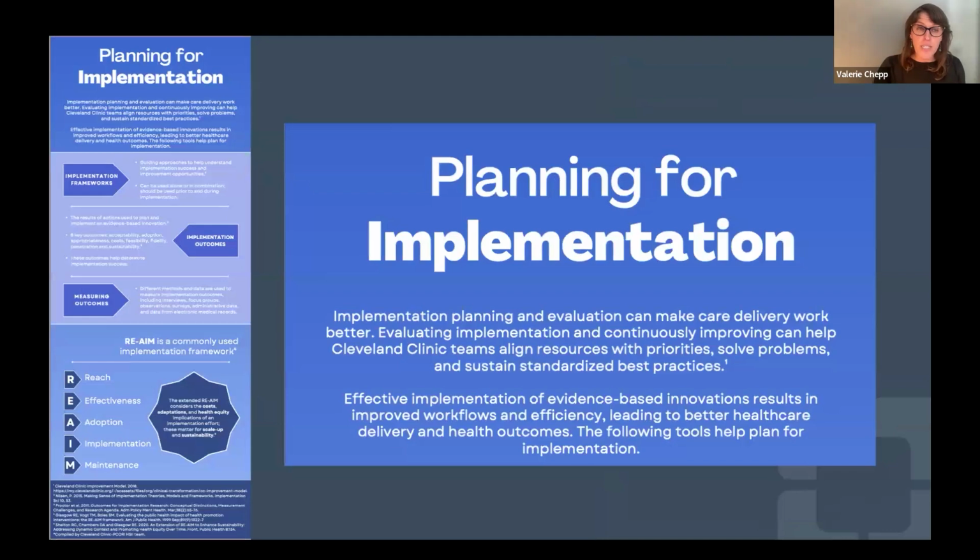So the first is an infographic. On the left hand of the screen, I've put the full infographic, but I know you can't read the small text. I'm not going to read through it, but just to give you an idea that this is a resource that we can give perhaps a clinical operational team when we start planning for implementation. What does that mean to plan for implementation?